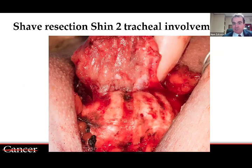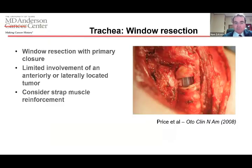So this is an example of Shin 2 tracheal involvement where you can see up on the tumor these little mountains of disease where the tumor had been interdigitating between the tracheal rings. And so that can be shaved, but it requires a pretty meticulous shave dissection and certainly a very high risk of leaving microscopic R1 disease in a case like this. But for somebody who has more indolent disease, or is expected to have more indolent disease, and is older, this may be a very reasonable option.